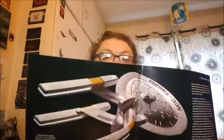Oh, excuse me, I was up here this way, sorry. Unprofessional. And we've got a really nice CG render of the ship there, really nice indeed.